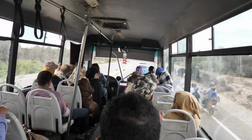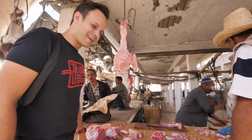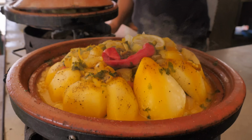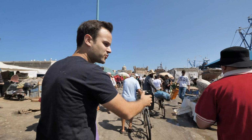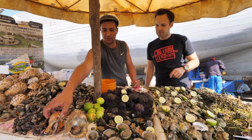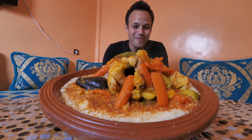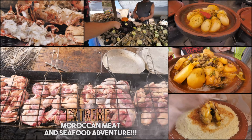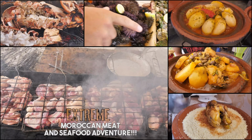Starting out by taking the bus to the weekly Sunday farmers market at Had Dra. And here, we're finding some camel meat and grilling it up. And then, finding an extremely delicious tagine, and then making our way back to Essaouira for an extreme seafood adventure. Tasting raw sea urchins, jumbo lobsters and crabs, and going to a lady's home for a traditional couscous meal. You're gonna love this video, so make sure to watch all the way until the end so you don't miss any of the crazy stuff we find.